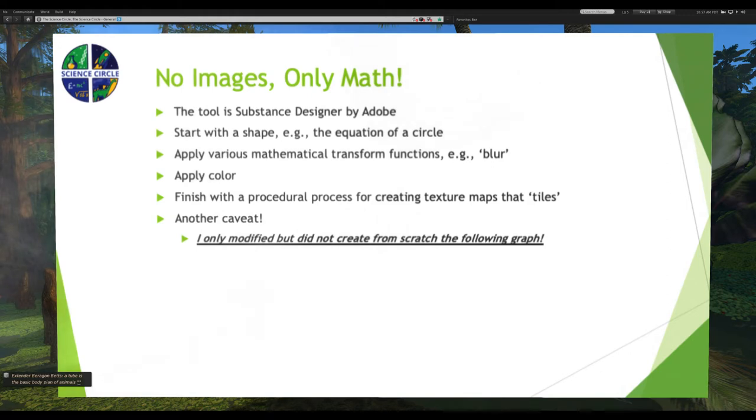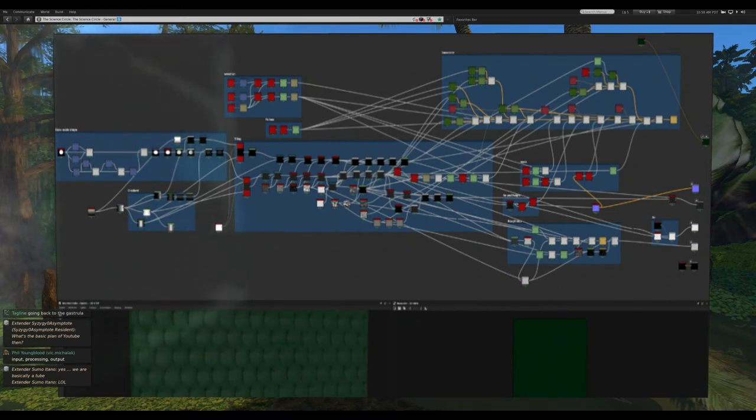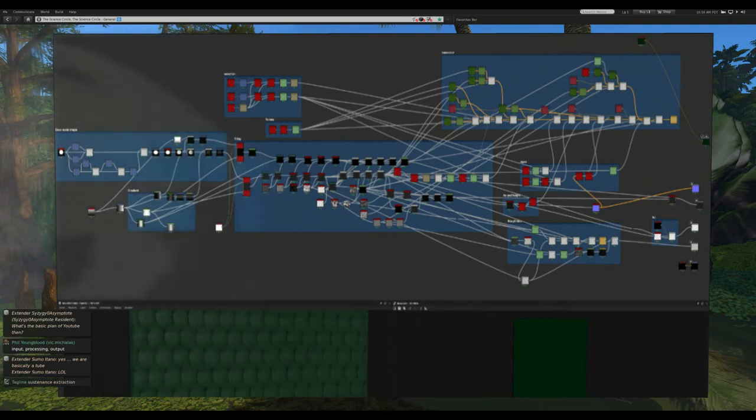So a lot of the work that I have done on this can be used for other objects as well. You start with something like a circle, the equation of a circle, and then you apply transforms until you get a snake scale in the end. Just another caveat: I did not create this whole graph myself, but downloaded it from one of the sharing websites. I did modify it quite a bit, with help from Alex, to produce the shape, orientation and size of the scales that he said would probably have been on Titanoboa.